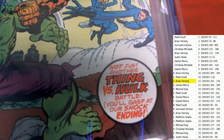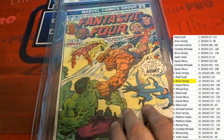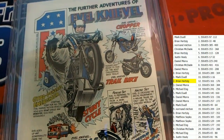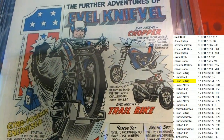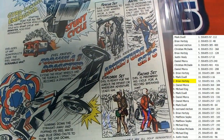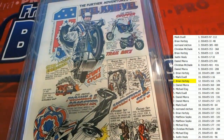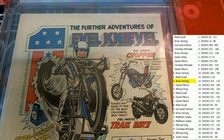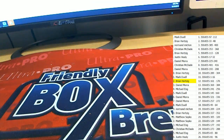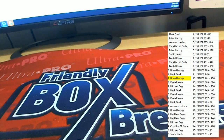All right, not just another Thing versus Hulk battle, but you'll gasp at the shock ending in this one. Cool. Oh, Evel Knievel. Oh, my gosh. 1976 was the year, and this one has some Evel Knievel action type of toys. Sitting in the box break, Brian H. 1976, number 166, the Fantastic Four graded comic.